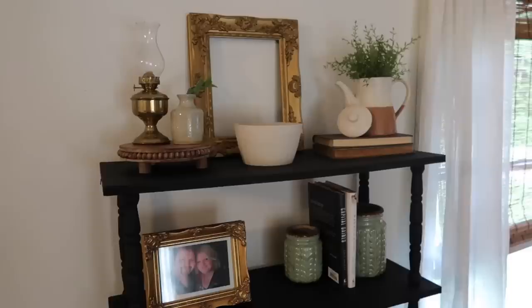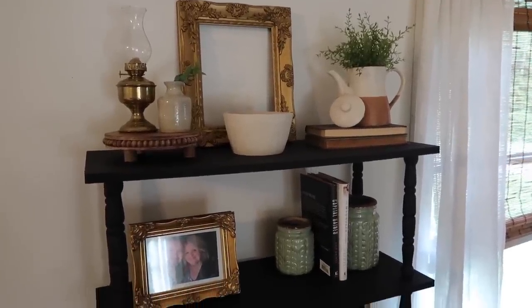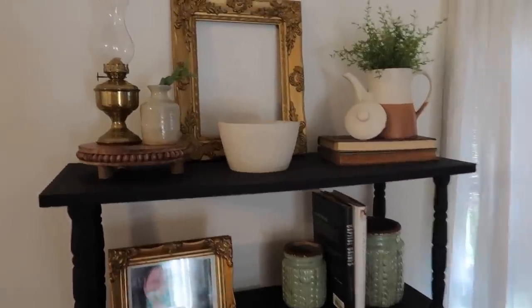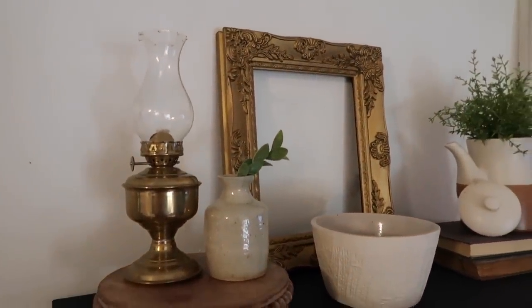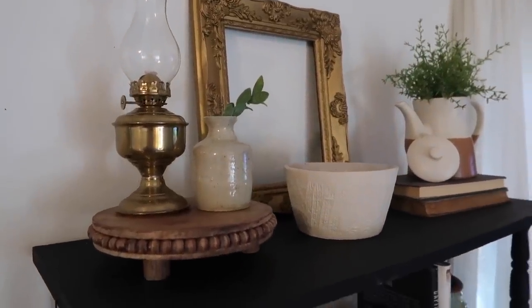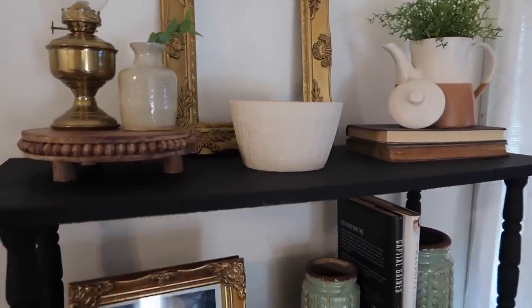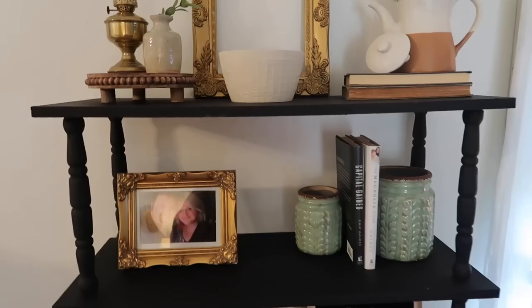Love it. So I ended up putting the little brass oil lamp on the top shelf. It's not exactly where I wanted it to be, but I couldn't seem to get it worked into any of the other shelves. I'll keep playing with it and see if I can figure something else. These shelves are not that deep. I wish they were so that I could layer things a little better. But for now, that looks fine to me. I think it looks good there.